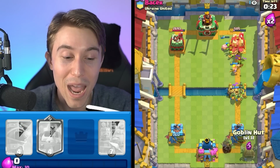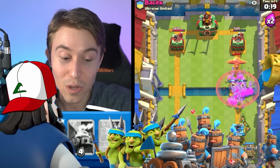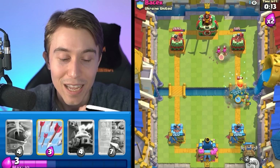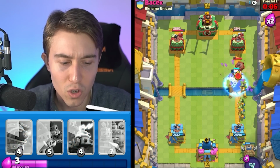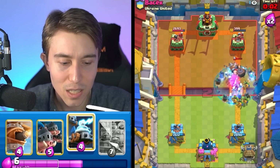Look at that. Wham, bam, I bridge spam. Spear Goblins, Zappies, Royal Recruits, I choose you. So even if he arrows us, there's more Spear Goblins that immediately just come back on the doorstep. And they're like, oh, you know, my brothers died, but I'm taking their place. We're going to send you to your Tombstone disgrace. He's going to go for Tombstone, and then he's just going to die, right? Oh, he's not even dropping the Tombstone. Interesting. I guess he's saving that for the Royal Hogs. I guess that's the best bet for him.